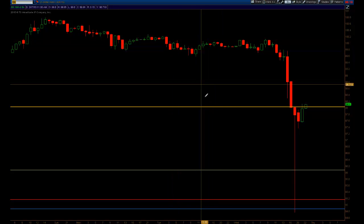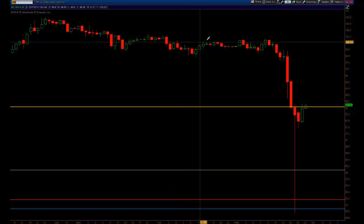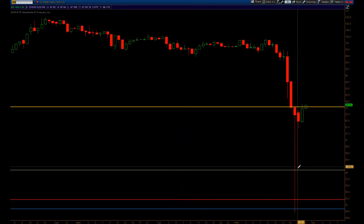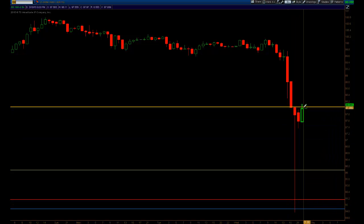I was thinking price either takes off to the downside or goes higher. It actually just chopped around and then dropped. It was very interesting right here. It dropped and came back. We'll have to wait and see what it does.